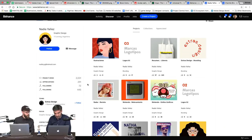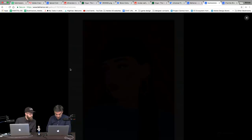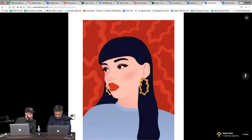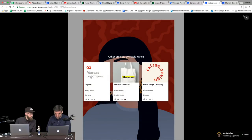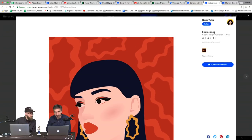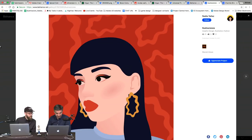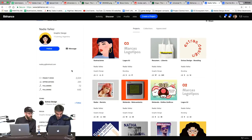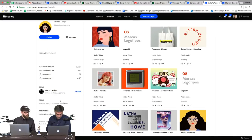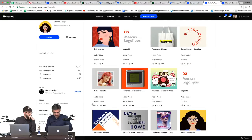Yeah, good point. We can do the first one too, the illustrations. Yeah, let's see some illustrations. Yeah, always good. With Illustrator, of course. Oh, there's just one. I was expecting more because I saw Illustraciones, plural. Cool. Also a personal project. Yeah, Nadia, good job. It has a really great style. And she's in the extras design team. Oh, I see. That's her team.